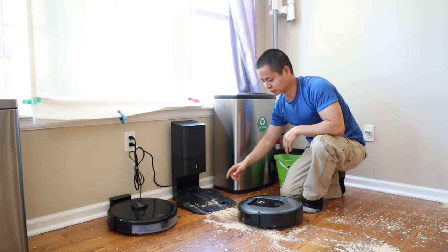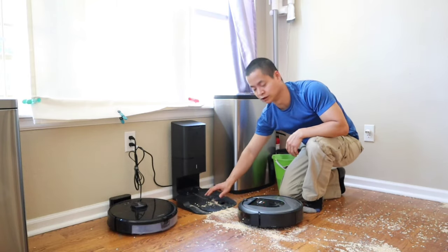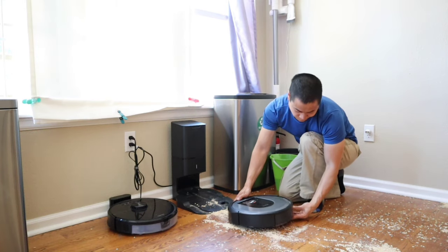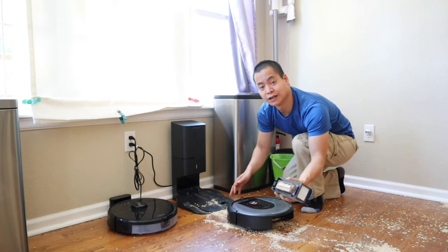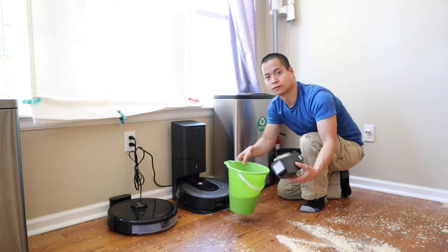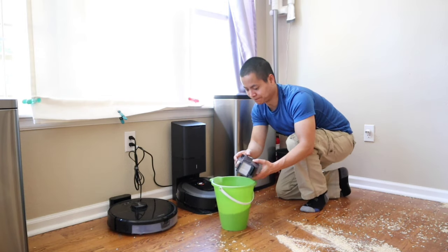So my suspicion is just the accumulation of the debris up here is what's causing it to lose its suction. Empty the bin. Yep, looks like there's still a lot of dirt and debris in there. Now we're just gonna empty out the robot.